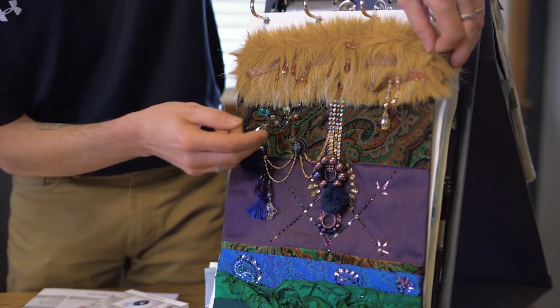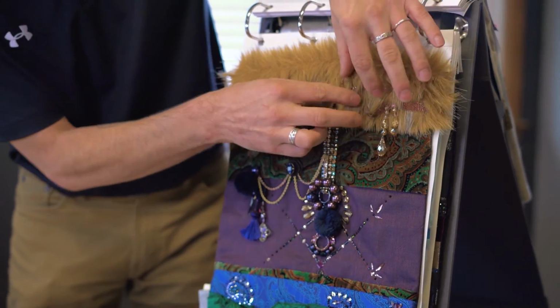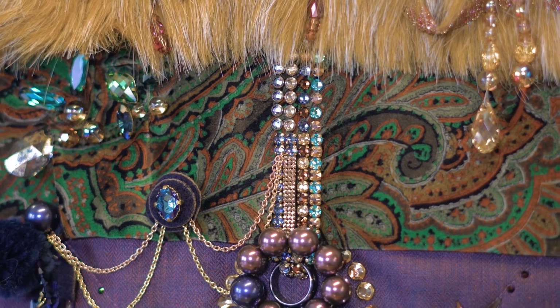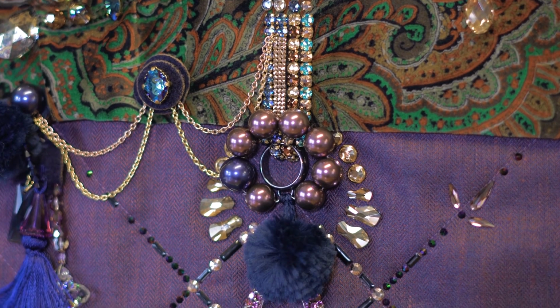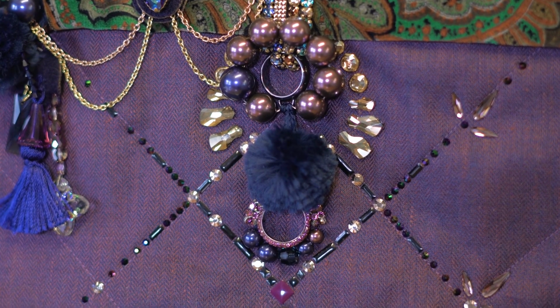And again, we've got these crystal links and scarab bead, all buried in the fur here. We've got the pom-poms, got the Artemis bead combined with a tassel, the new tribe cross. And again, lots of very intricate flat back work.